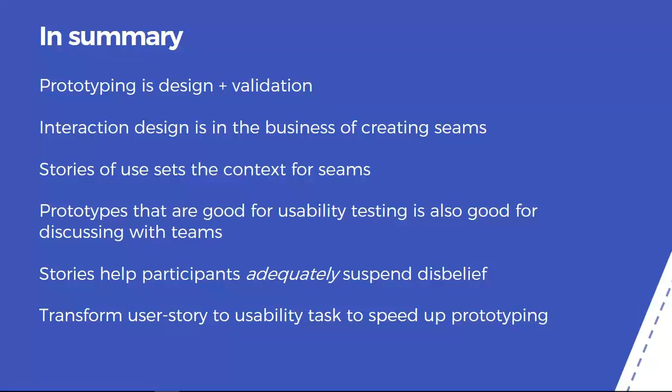Stories are the ones which help participants adequately suspend disbelief. And I'm using the word adequately again as a trade-off. It's not about, I want you to completely get this. So sometimes it's okay to walk a person through a prototype which is not related to the task, so that they get a sense of, okay, I get it, this is the prototype.